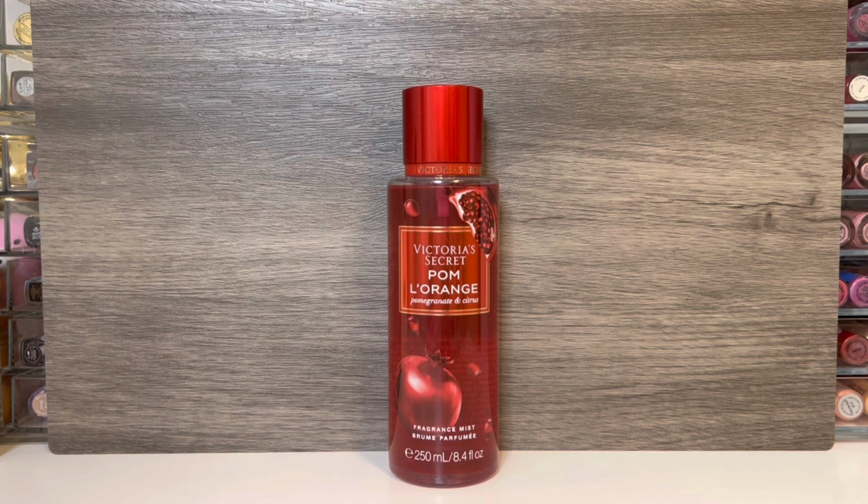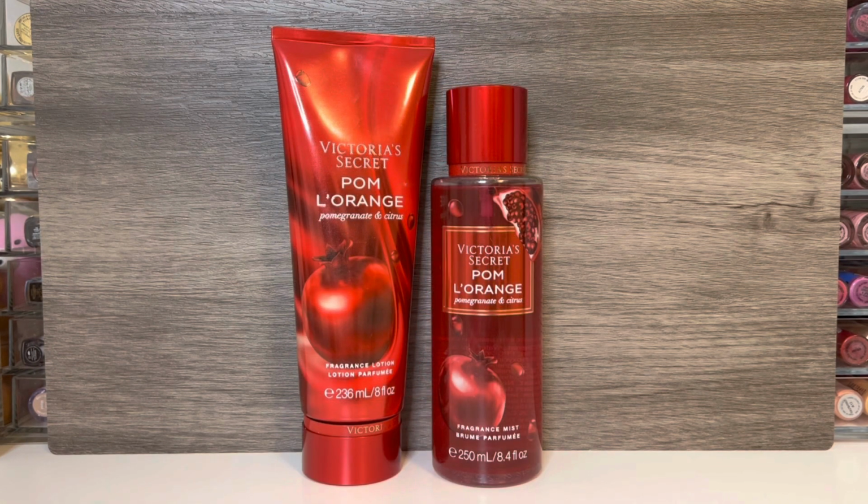So I think that this scent is okay, but it's more floral than I was hoping for, and it doesn't have enough of that fruity sweetness. And as far as the lotion for Pom L'Orange, it starts off very fruity and citrusy. It's a lot less sharp than the fragrance mist, and it also feels like there's a soft floral note and maybe a bit of woodiness in it as well. And I find that I actually like the lotion better than the fragrance mist.